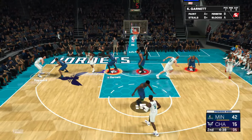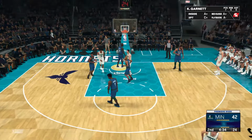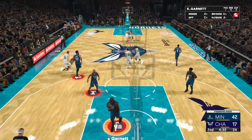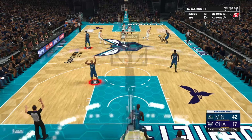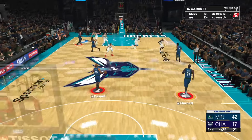Here in the second quarter, just under 3.5 minutes played. And Hayward gets it going. A scrawny kid coming into the league, Hayward has added more muscle, and I think it helps him on these physical finishes.